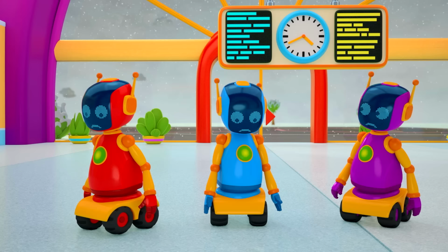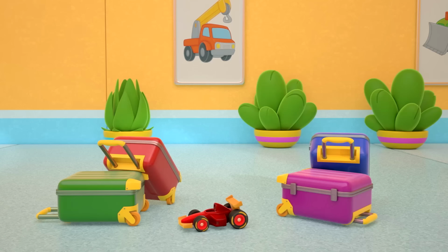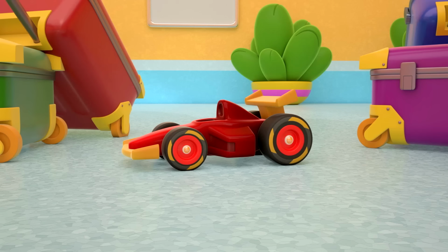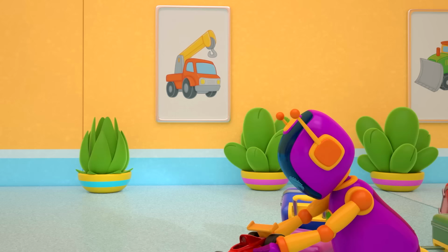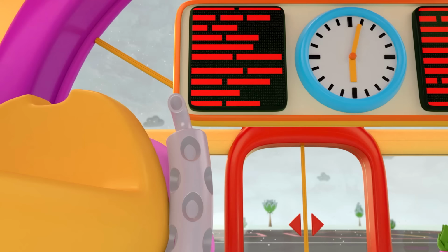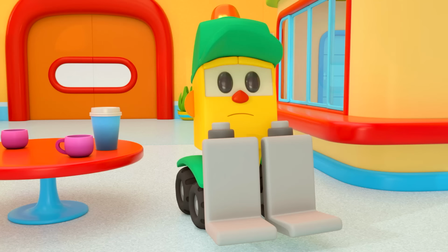The robots are so sad. They're getting so bored, waiting for the airplane to be ready for takeoff. What should they do? Oh, the purple robot has found a toy car. Are you going to play with it? That's cheered them up. Flight number 123 has been canceled. But that's our flight. And we're not going to fly anywhere.